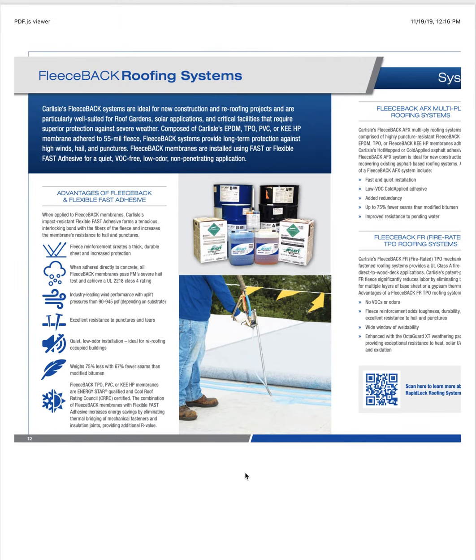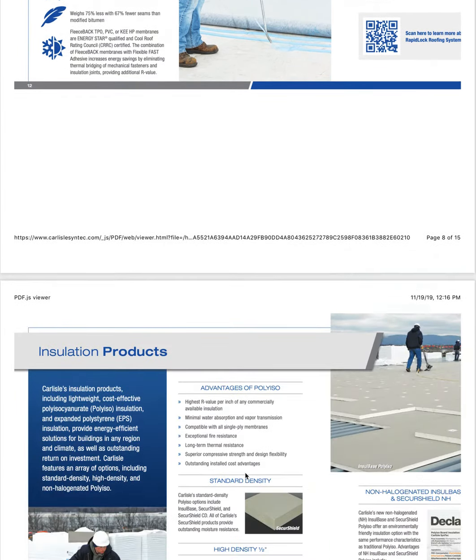We still haven't installed one yet, but they come highly recommended, especially when you have something like a rooftop garden. When you're going to have a lot of traffic on your roof, I think this is the best way to go, just due to the fleece back system. It's a little bit less labor, but the materials are quite a bit more. So this is the Cadillac of your roofing systems.